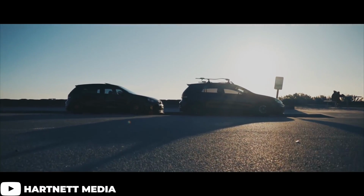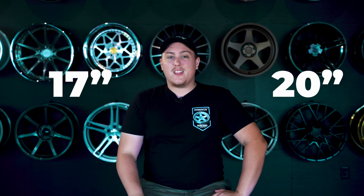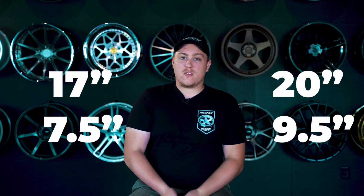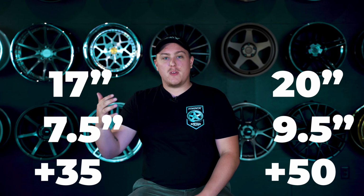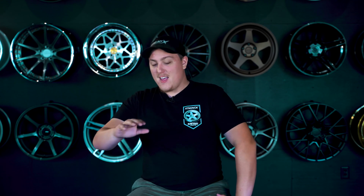So starting off with the Mark 6 GTI, the guaranteed fitment range lists diameters of 17 to 20 inches with widths ranging from 7.5 to 9.5 inches. Within this, we have average offsets ranging from plus 35 to plus 50 millimeters, depending on the width, of course. Now, that is a pretty big range for guaranteed fitment, and for anyone else, we would leave it at that. Say, there you go, bud, cut and dry, let you go on your way.